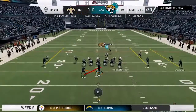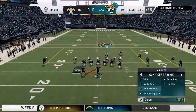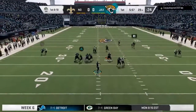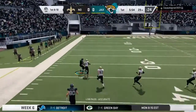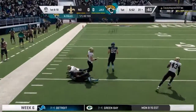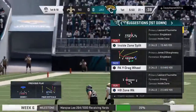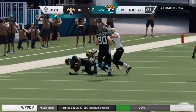Foles and the Jags come up now 1st and 10. Just shy of the 30. Foles. Oh, he's going to air it out right away. And that's caught inside the 35. And he makes it all the way down to the 31. That was an excellent read right there.